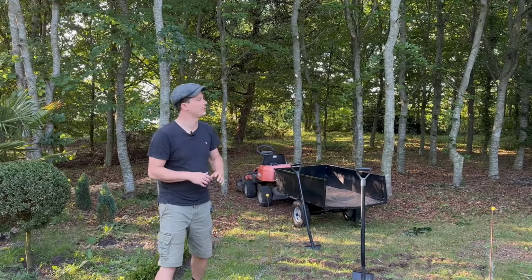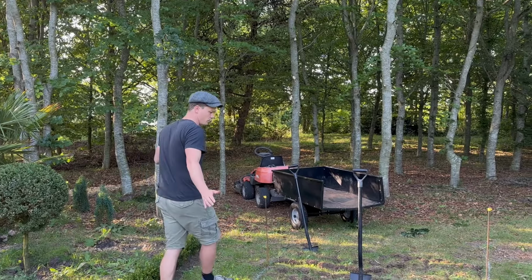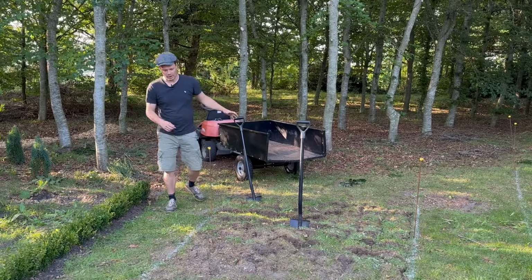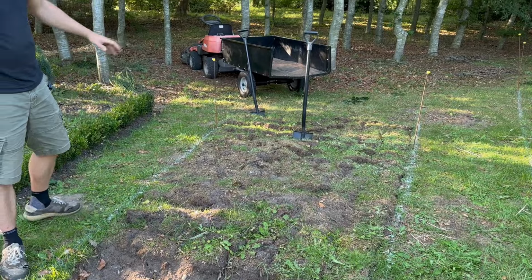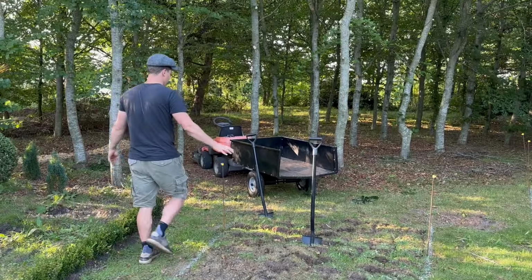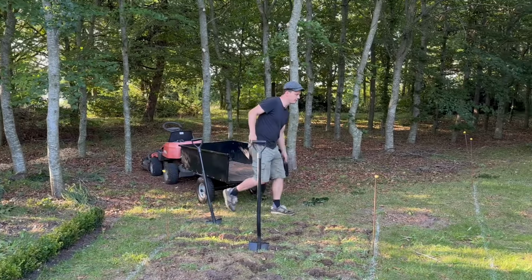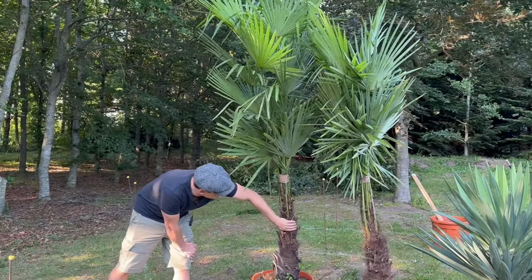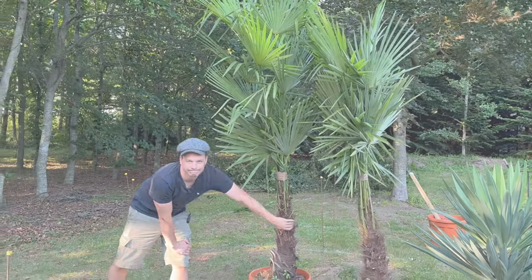As you can see, we have now cleared away some of the overhanging branches here, so we are ready to dig away all the soil here and make this flower bed that we are going to put in here. It's the yellow flower bed we have to establish here. So now we are clearing away all the soil, all the dirt, and we are ready to plant those two next palm trees here, those windmill palms. Let's get to work.